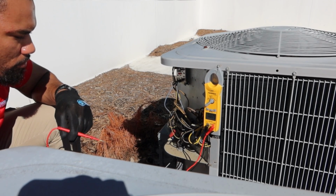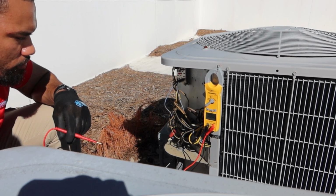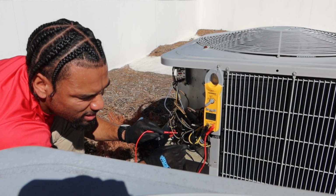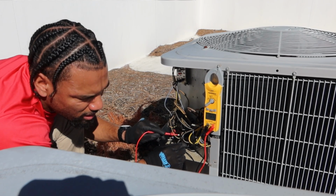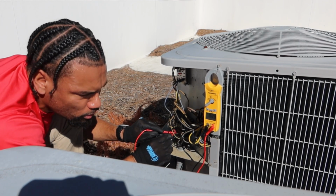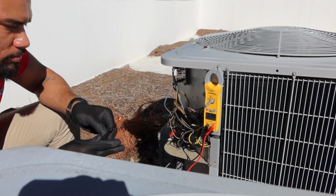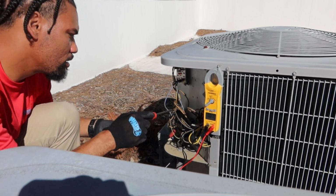And that compressor sound bad. I think it's liquid. So do it one more time. L1 to ground, 17. Okay. L2 to ground, 17. Okay. L1 to L2, 0. All right. So now we're gonna go ahead and check your capacitor. Now you confident you don't have no power? Yes, sir. Okay. Let's go to the capacitor now.